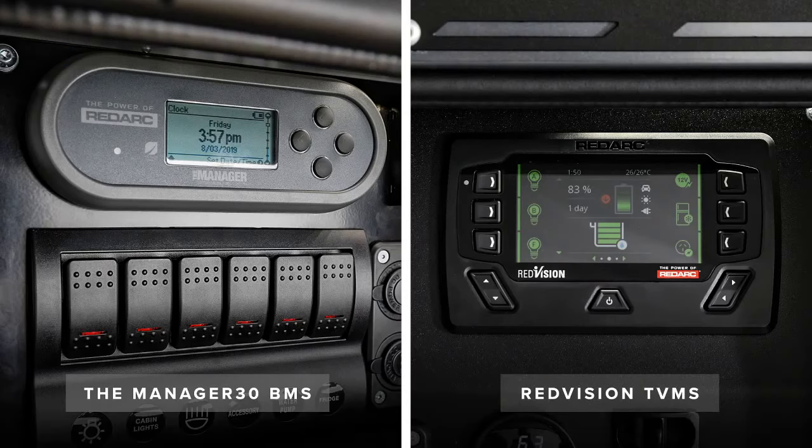Now, what we might do is, we've got a comparison image up there between the TVMS and BMS. There we go. So you can see on your screen on the left-hand side, in a standard configuration Patriot X1, i.e. without the tech pack option, that is the setup that you'll get. You'll get the Redarc Manager 30 and the standard Manager 30 display screen, and then you'll get a series of rocker switches, and behind those rocker switches are the fuses. You won't have the Bluetooth compatibility. You don't have the accessibility to the water level gauge and the soft key functionality on the TVMS.